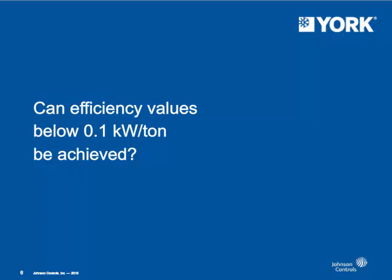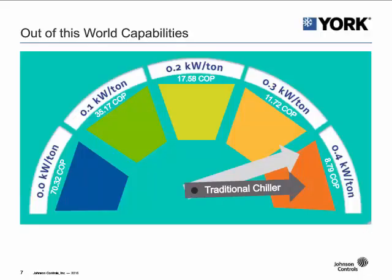So just a question to the audience. Can efficiency numbers, when we're pertaining to the chiller itself, achieve numbers lower than 0.1 kilowatt per ton? And that's a very efficient machine by today's standards, because that's almost approaching the theoretical efficiency of the chiller itself.